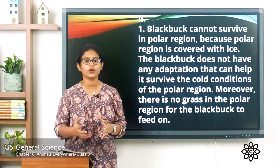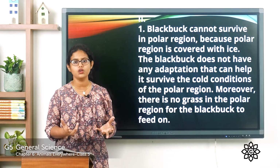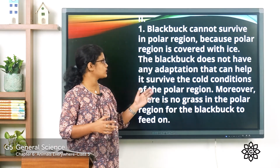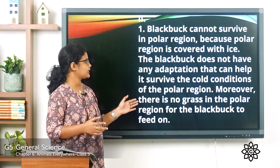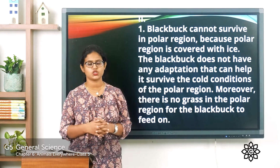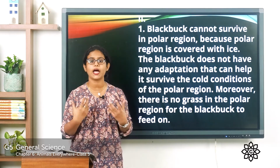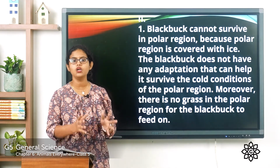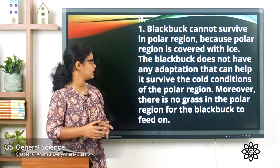polar region is covered with ice. So it is extremely cold. Polar region is extremely cold. The black buck does not have any adaptation that can help it to survive the cold condition of polar region. So black bucks have no adaptive features that help them to survive in this extremely cold climatic condition.